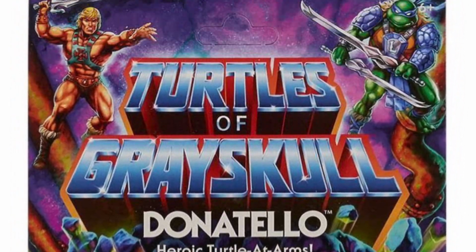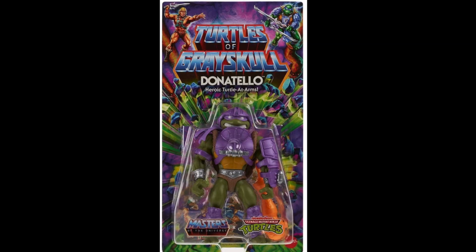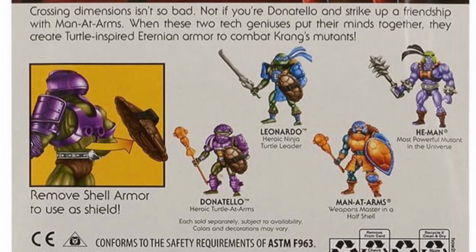Donatello is next. Donatello, the heroic turtle at arms. When we covered the action figure images in the last video, I thought Donnie's staff weapon could be combined with Man-at-Arms' mace, but the product instructions don't mention anything like that. It just says that his shell can be removed to form his shield, and that's it.